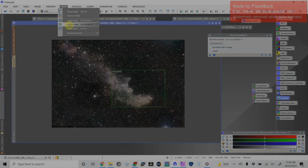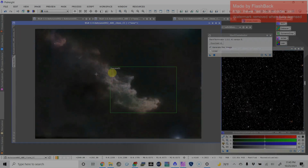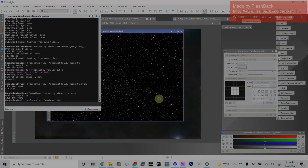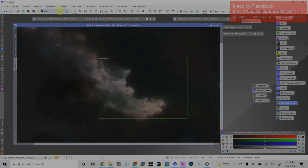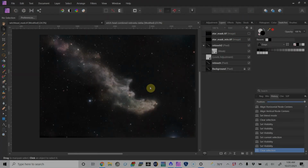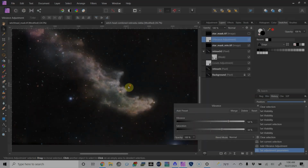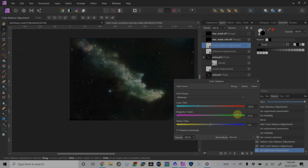And now the secret sauce, star removal with Star Exterminator. So I'm really happy with the results of this plugin, and I find it more effective than StarNet. After removing the stars, I'll save the original star mask plus a star-reduced version, and I'll see which one I like better in my Affinity Photo post-processing steps. In Affinity Photo, I've added the star-reduced version of the star mask, which I think I prefer. And then I'll add some adjustment layers like vibrance and color balance to taste, and that's really it.